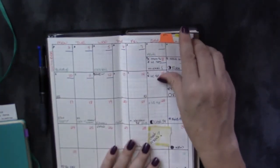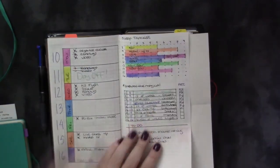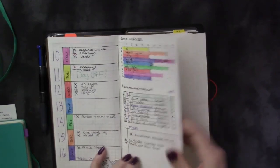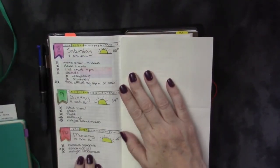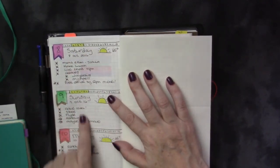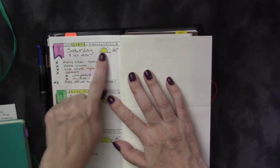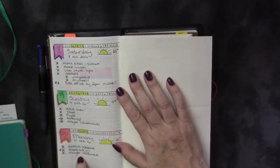I do always do a monthly, so if I do a month and then I do a week, I have my trackers. I had to hide this. Then I go into my dailies that I start, and this is pretty much off of Boho Berry's. I can time track here. I mostly do my sleep at the moment. I have whether it was sunny, the degrees of the temperature, and then my list here.